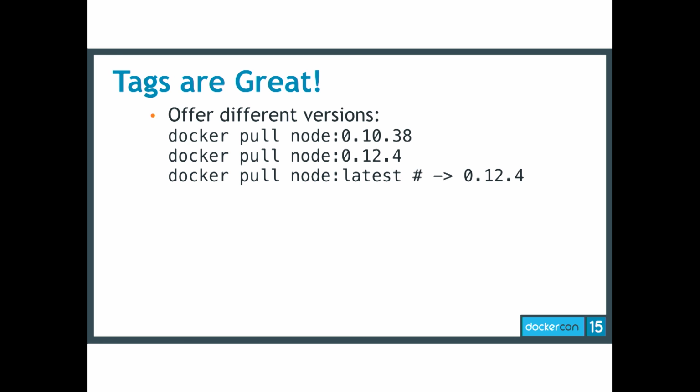Latest is not really semantically correct. It's more like saying default. So if you just do docker pull node, that's what you get. You don't actually get the latest thing, because the latest might be the development version, and you don't actually want that.